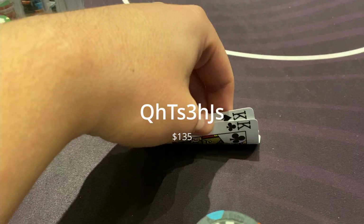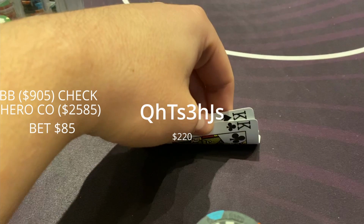The turn comes the jack of spades. When the opponent checks to us, we elect for a bet of $85. Even though this turn completes a lot of the two pairs that our opponent calls the flop with, we still have a pretty expansive value target.